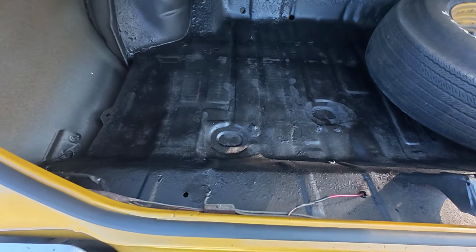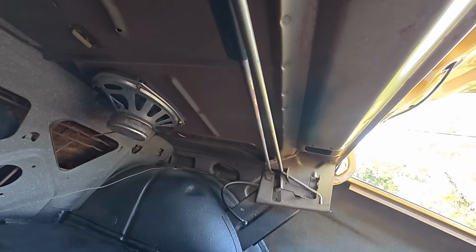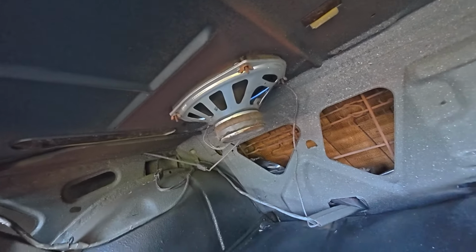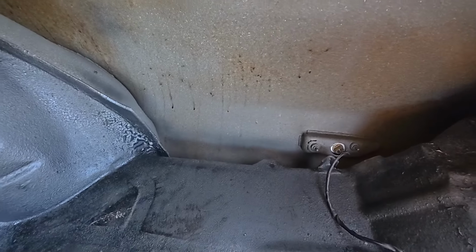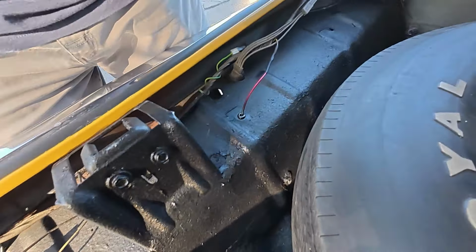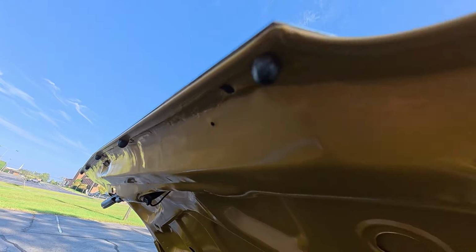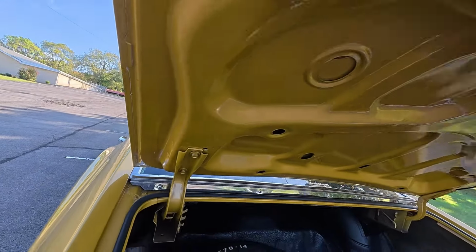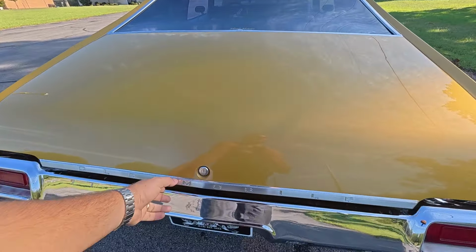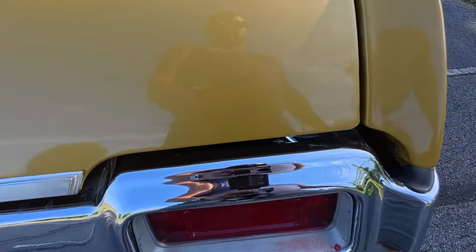Down in your trunk. Let's look around. Pulling this tire over. Gotta firmly shut that trunk lid. There's a little scuff there where somebody messed the keyhole, I assume. Crack here.